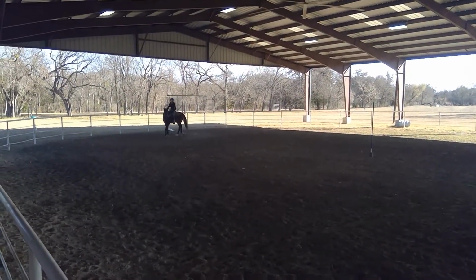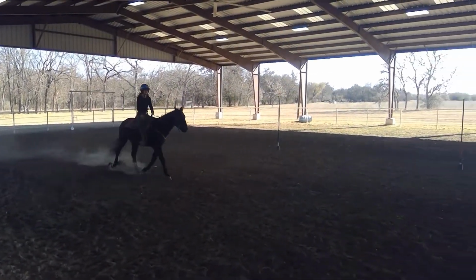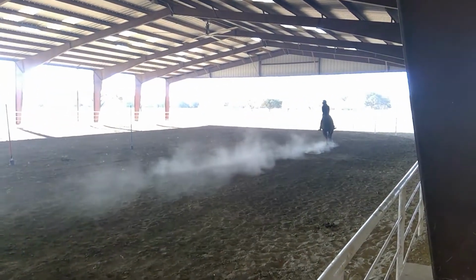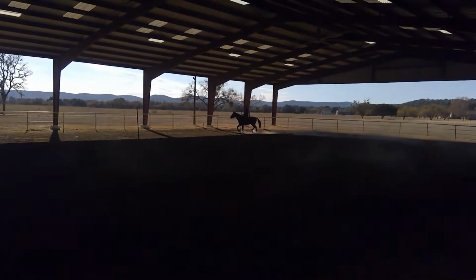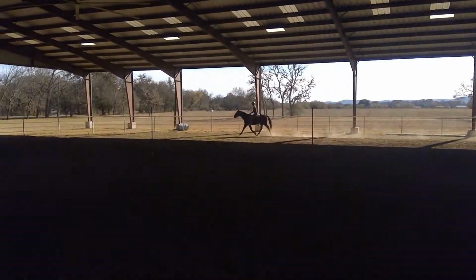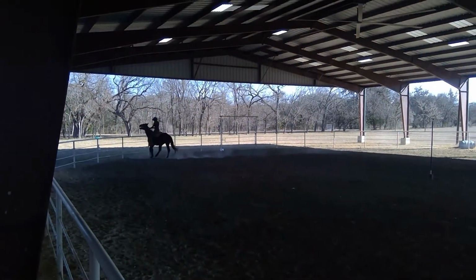Alright, so Askien just showed you what trotting and cantering looks like, but we don't know the difference. So, this is what a trot is. And now this is what a canter looks like.